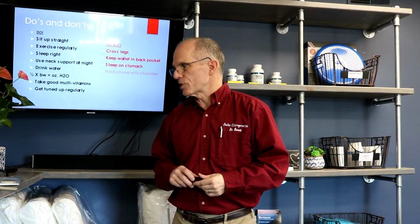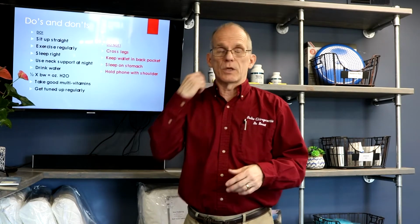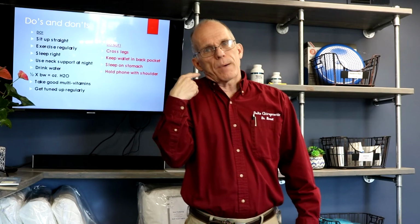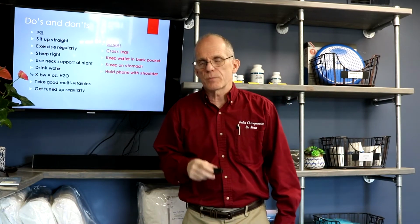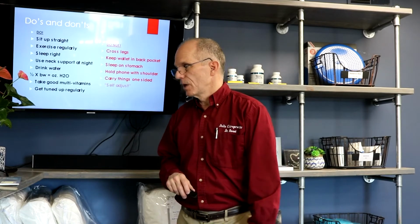Sleeping on your stomach, we already talked about that. Holding your phone with your shoulder, they used to do that a lot back when they had the big clunky phones. People still do it with little cell phones, but this is bad posture. You can just see that, and you're training muscles to be imbalanced, pulling your spine out of place. Carrying things one-sided, whether it's your purse or a toolbox or a briefcase or a baby, try to alternate sides so you're not carrying things on the same side all the time. That leads to muscle imbalance, pulling the spine out of place.